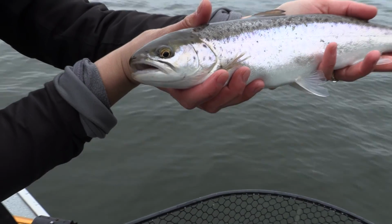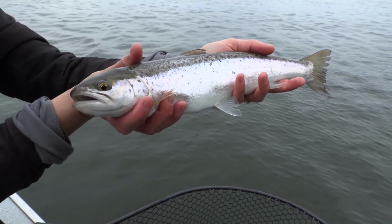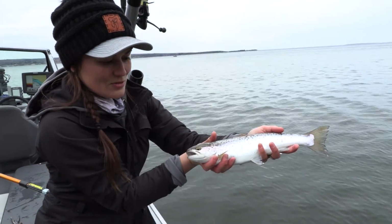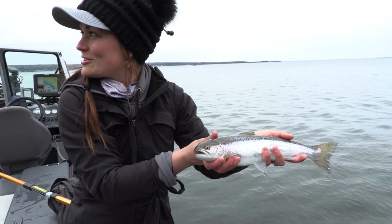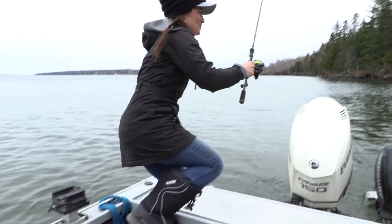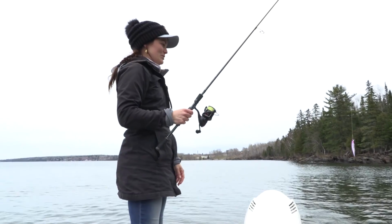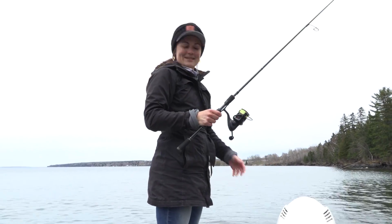He has his adipose fin clipped, which means he was stocked in Wisconsin. So this little guy came all the way from Wisconsin. So that means the stocking efforts have been pretty successful if we're catching them all the way up in Keweenaw Bay. Well, it's cool to catch 4 species with the same technique on the same lure, fishing the same area. That's so cool.